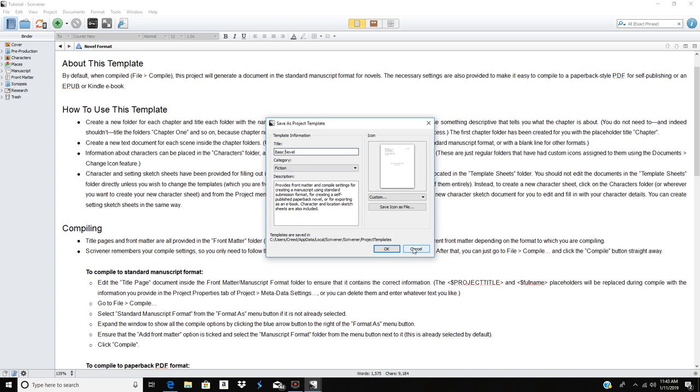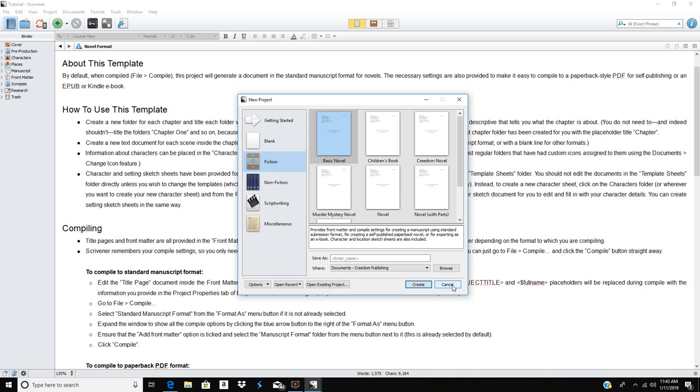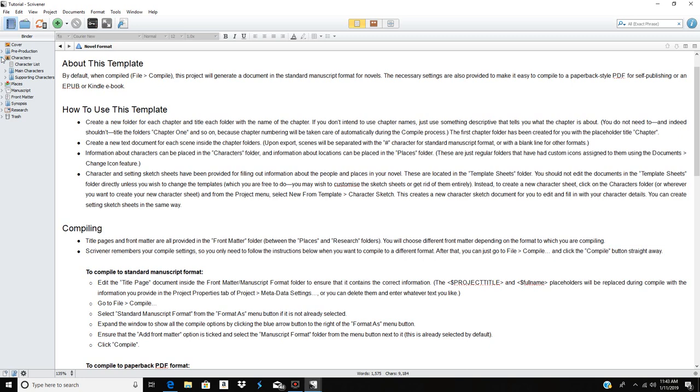So I put okay. So when you start a new project and I go to fiction, basic novel, that template is there. I'll see if I can upload it for you guys that are interested in it onto our website, www.creedombooks.com.